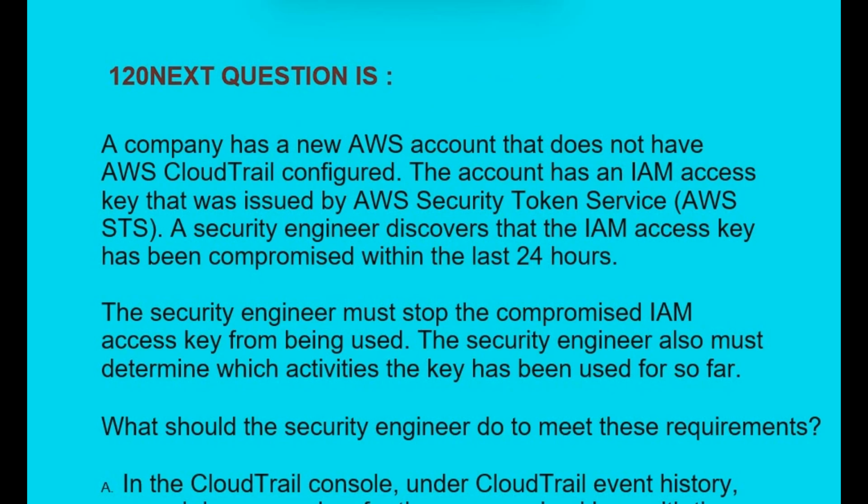Question is, a company has a new AWS account that does not have AWS CloudTrail configured. The account has an IAM access key that was issued by AWS Security Token Service, AWS STS. A security engineer discovers that the IAM access key has been compromised within the last 24 hours. The security engineer must stop the compromised IAM access key from being used. The security engineer also must determine which activities the key has been used for so far. What should the security engineer do to meet these requirements?